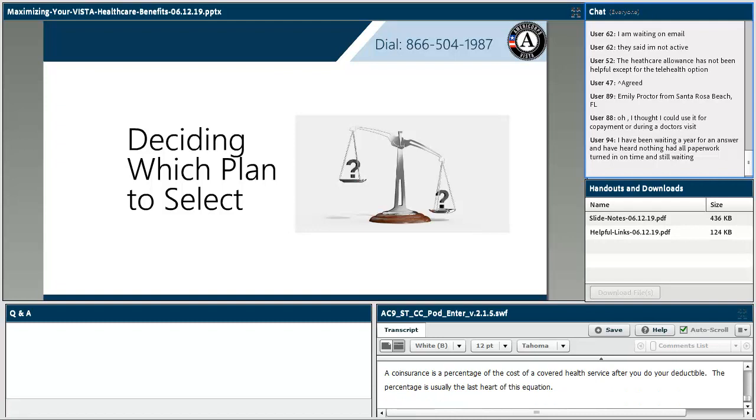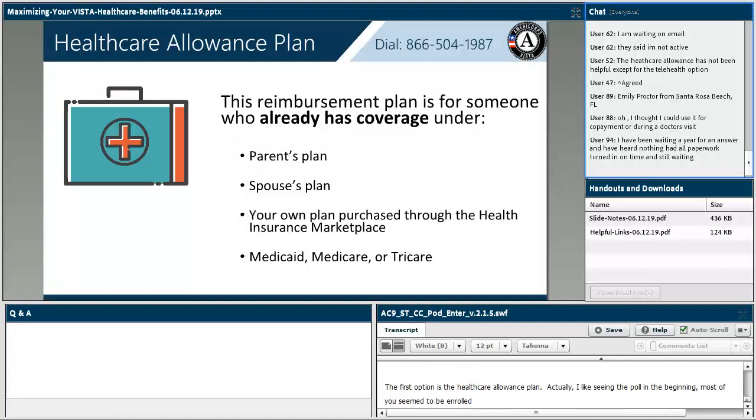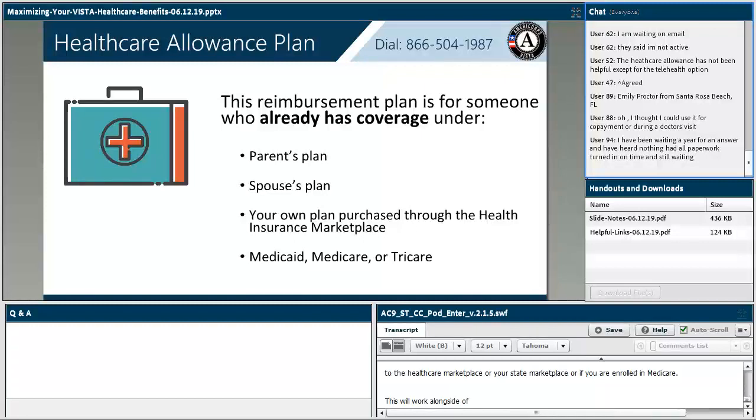So now that we've got a few key terms defined on how health coverage works, let's decide which plan to select by going over the two options available to VISTA members. The first option here is the healthcare allowance plan. And actually, I like seeing the poll in the beginning. Most of you seem to be enrolled on this plan. And that's what I'd expect. This plan is for people who have other insurance coverage already, whether it's through a parent, a spouse, or if you purchased your own plan, maybe through the healthcare.gov marketplace or your state marketplace, or if through those marketplaces you ended up being enrolled in Medicaid, Medicare, or even TRICARE. The healthcare allowance plan is going to work alongside your other insurance to pay any copays, deductible, or coinsurance that you would normally owe on a medical bill or service after the other plan.